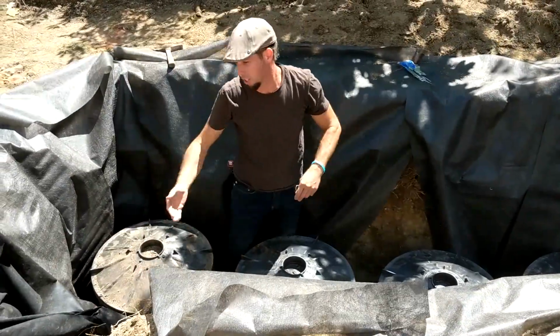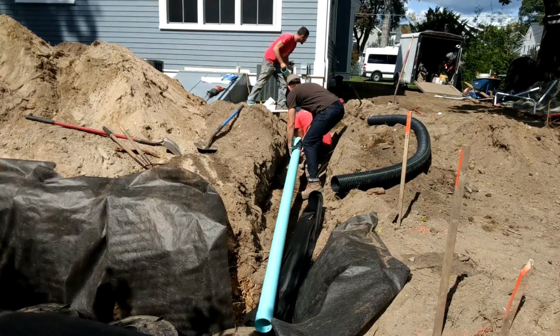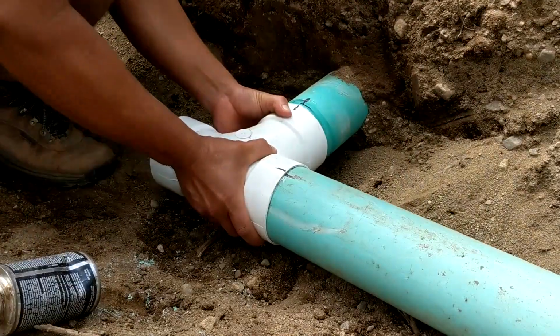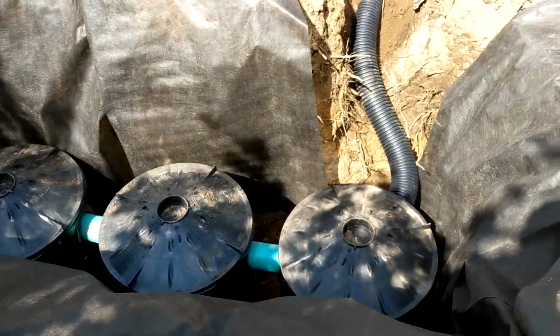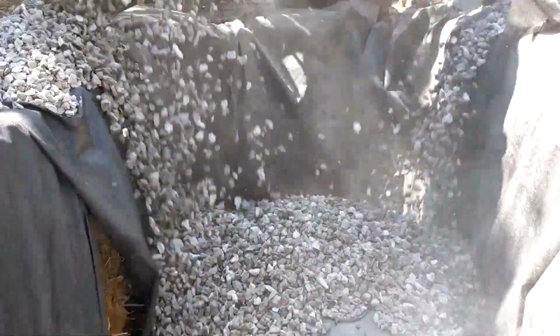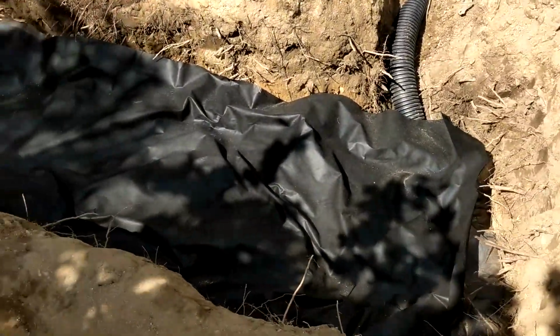All right, we're good to go. We can start plumbing up down the line. Now this is what a drainage system should look like. This dry well system is a wrap.